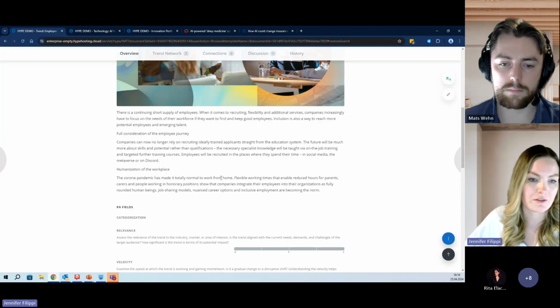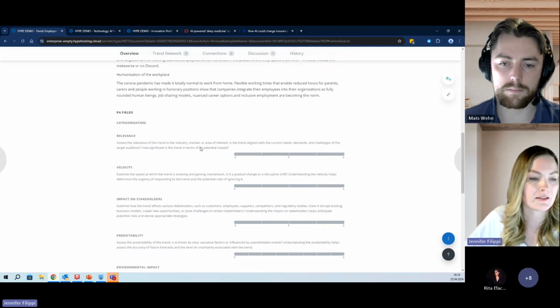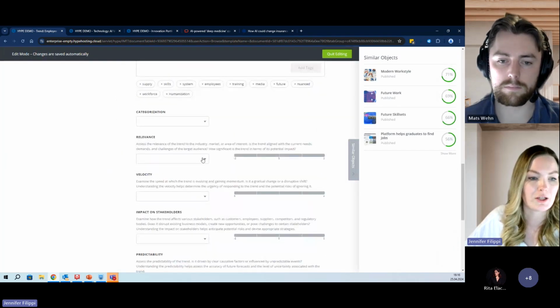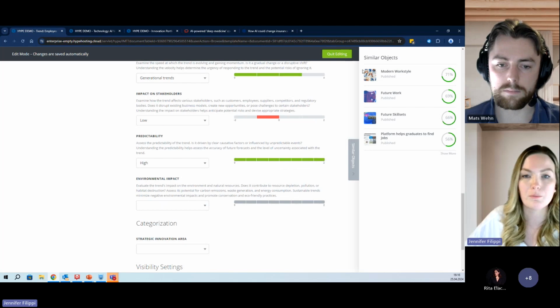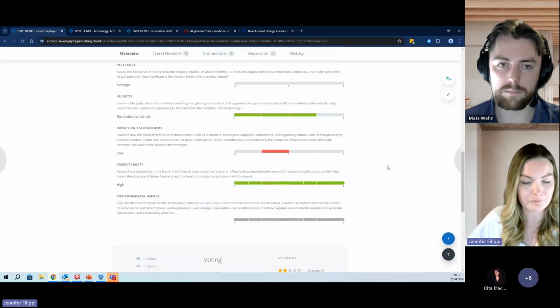and here you can see relevant information on the trend. This is content from Trend One, but you can also further add, for example, customizable fields. So in this example, a trend manager could do a rough evaluation of a trend on their own to categorize the trends and do a little pre-evaluation here. And this will then also be shared with the whole community.